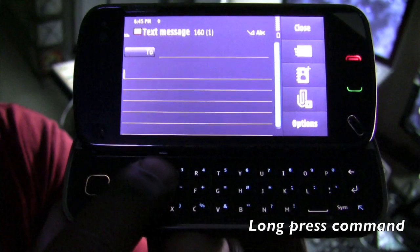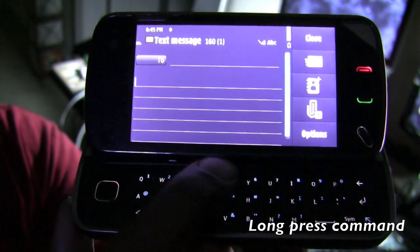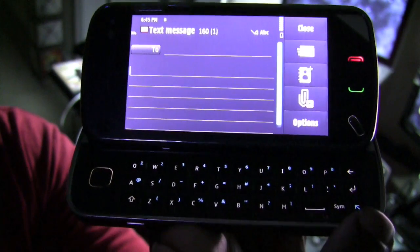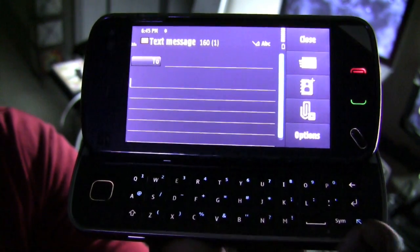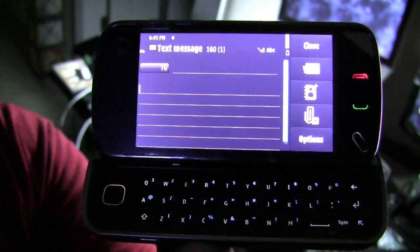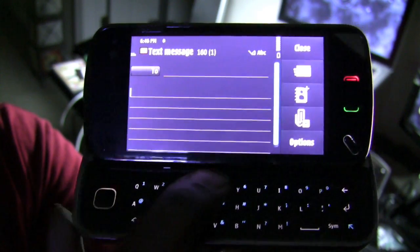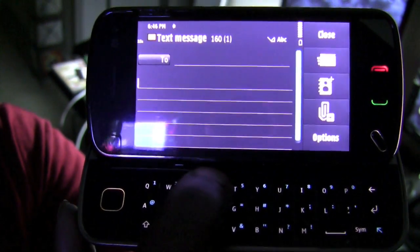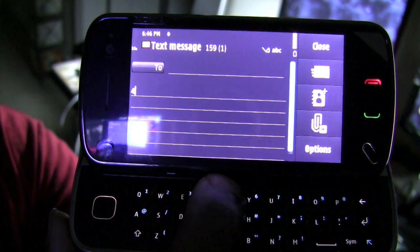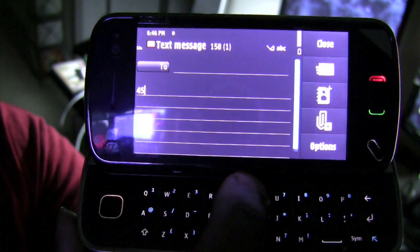Usually, with the previous firmware, in order to input any secondary characters, you had to always press the function key on the lower right-hand corner of the keypad. But that doesn't have to be done anymore. Whenever you want to put in a secondary character, such as a number, all you have to do is hold down the button, and it changes it to that specific character. Very nice.